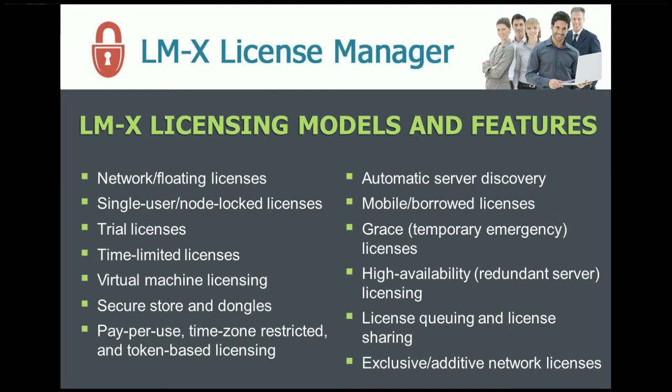There are a number of other licensing models which are all related to these. Virtual machine licensing might be interesting, especially in the world of today with cloud and not cloud, with controlling where you can actually run your software. Is it only possible in physical machines? Can you run it inside a virtual machine? And so forth. We also resell dongles.